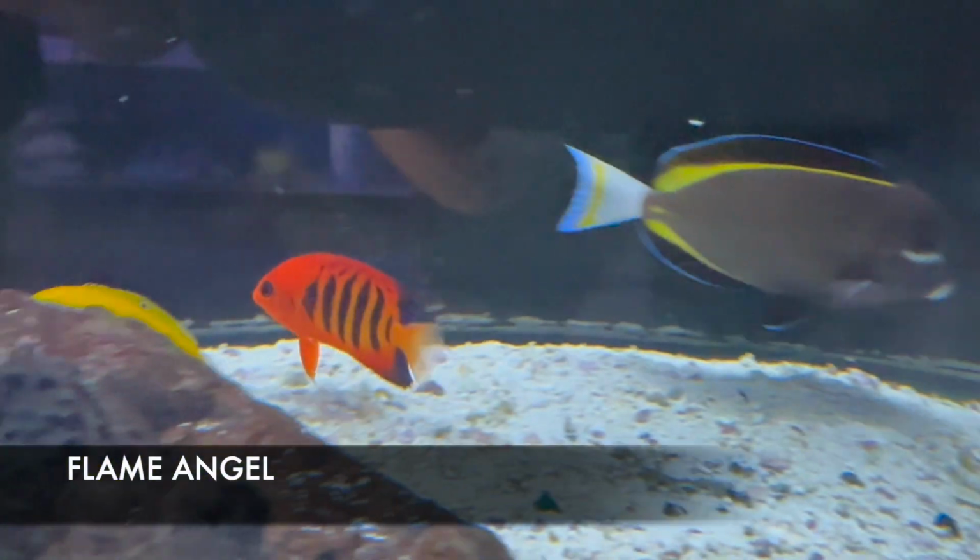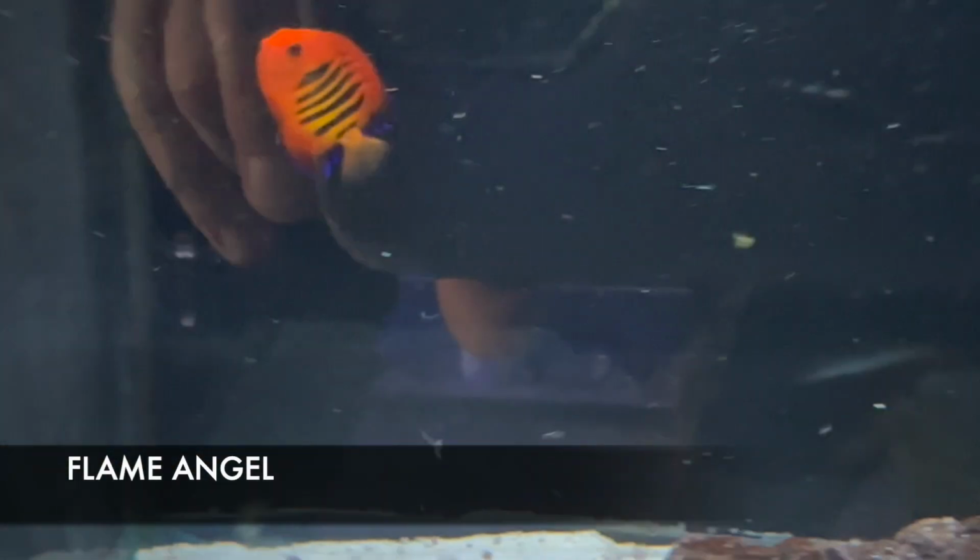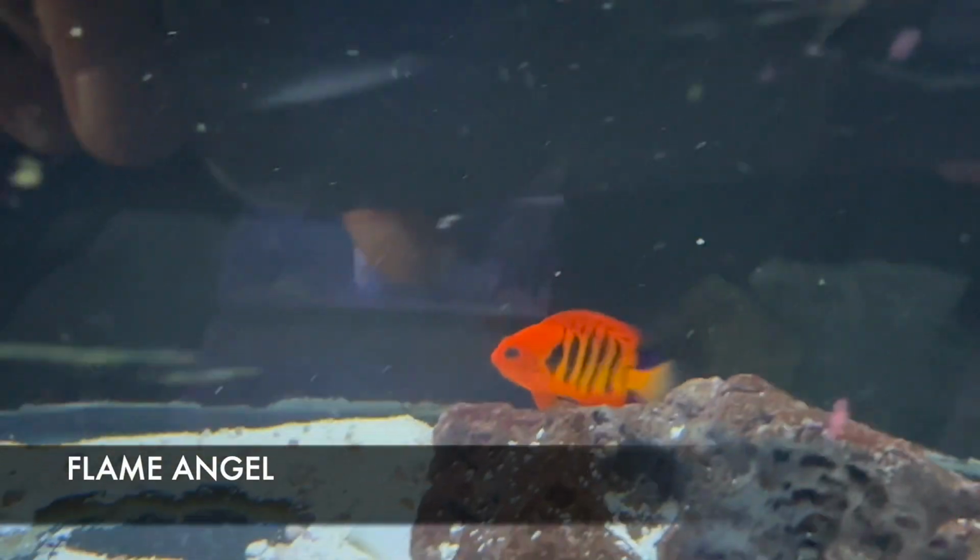I have 3 in right now. These guys are considered reef safe with caution. They can potentially nibble at coral, but they're an absolutely gorgeous fish.